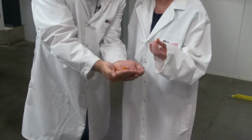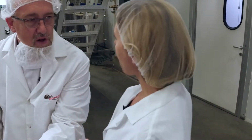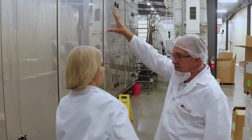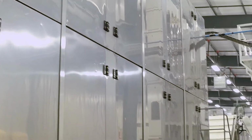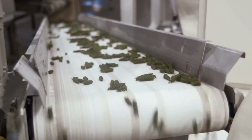So this is part of the veggie rotini that we're running now. So this is fresh out of the machine. It's also edible too. This is basically a big bank of ovens here, so it's cooking the pasta during this process, and from there it feeds down into here. Oh, look at that. Now we've got the spinach rotini coming out here.